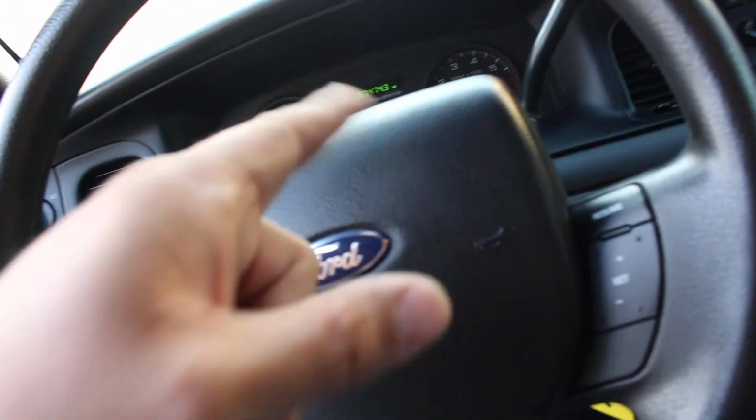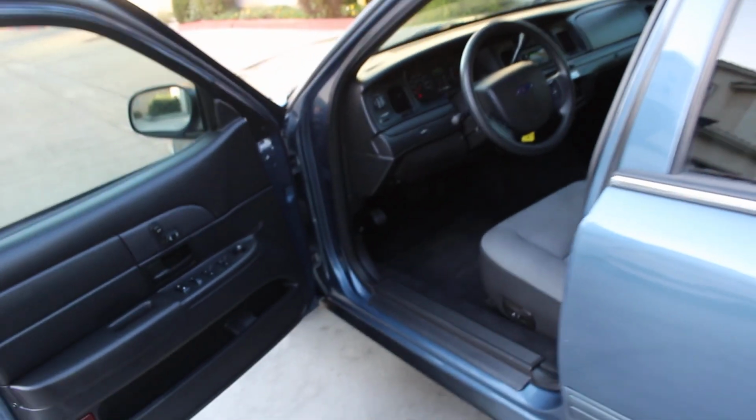Once again, folks, the honk doesn't work right now, but I will get that addressed and fixed by tomorrow, Monday. Don't worry, she'll be up and running. I will have the horn working. Let's get to the trunk. Nice, big, and spacious trunk.